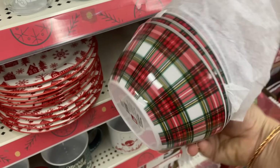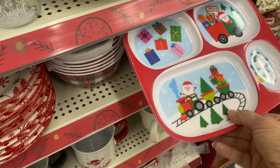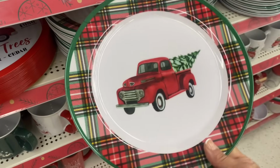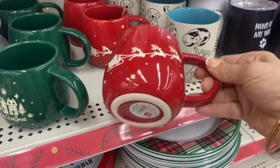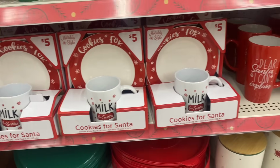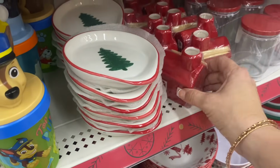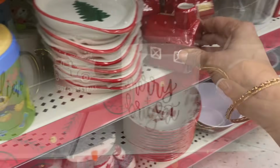This is plasticware, which I also love to pick up to use for every day. And aren't these cute? I remember getting these for my kids when they were young too. So cute. Love these dish covers for $3. Perfect for gifts. I always love looking at Dollar General for things that I can use in little gift baskets too. Huge selection of mugs like this one too. And look at how cute the cup and plate are for cookies for Santa. And this little spoon rest was also darling as well. Cute little toothpick holder for just a couple of dollars.